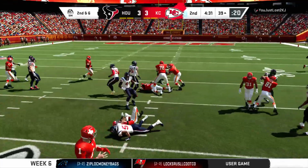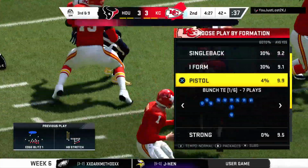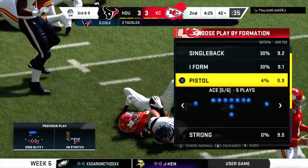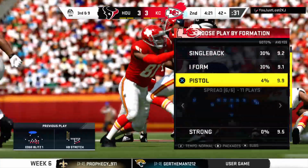On second down, it's Hill. And the running lane's non-existent in this first half as they'll stop him behind the line. They'll wind up losing 3 yards here. And that'll bring up a 3rd down.